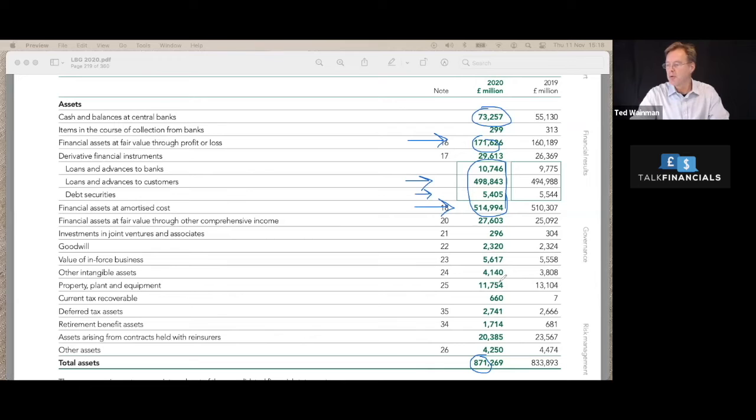The other big numbers are property, plant and equipment. And also they've got some assets arising from reinsurers. So this reinsurance is really part of their insurance book. It says that we're going to have some claims, and if we get those claims, then we can claim on our reinsurance contract. So what an insurance company does is an insurance company insures your car, and then what it decides to do is it buys insurance itself to protect itself from sort of massive losses.